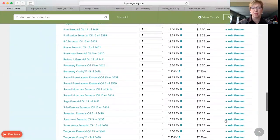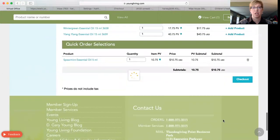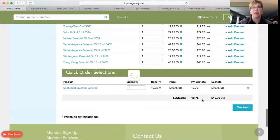Let's put a couple in my cart. I love Spearmint. And I really like Sclerosant. So let's do those 2. I don't know if that added up to 50. And if you scroll down to the very bottom, it's still adding. But if you scroll down to the bottom is where you're going to see your quick order selections.